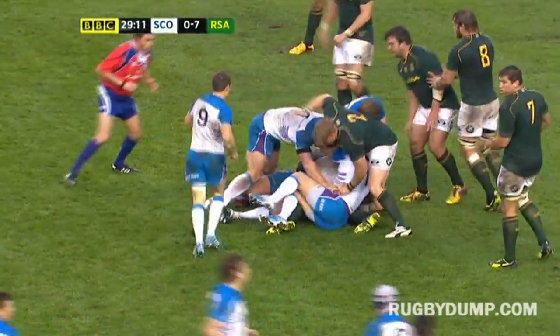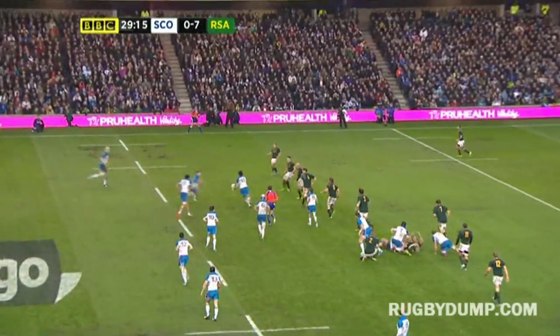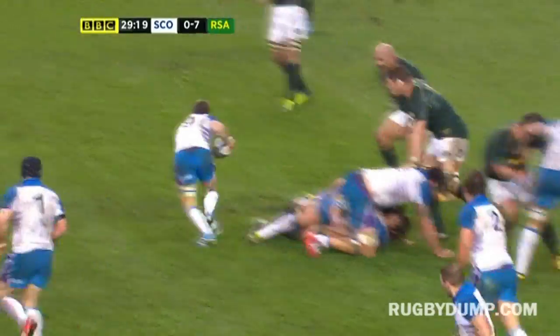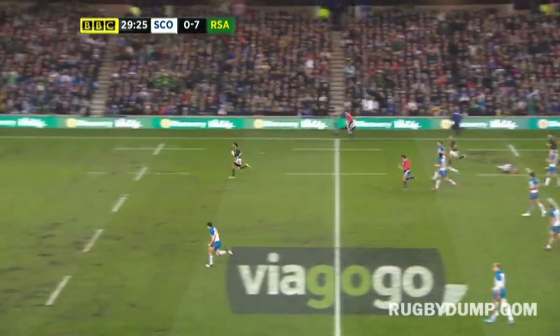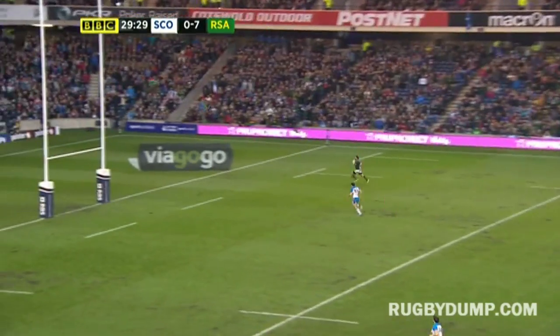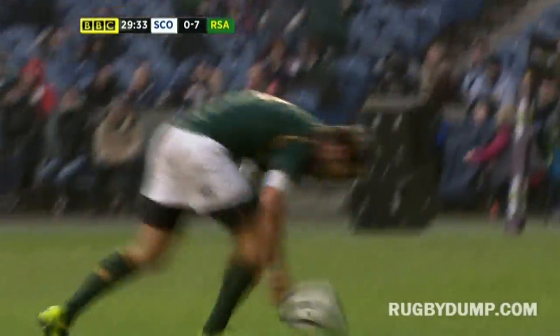Wow. A rare trip to the depths of the South African half. Maitland tries to smuggle it on to Murray, and Laidlaw on to Jackson. It's loose now, and Willie le Roux is away. And nobody is going to catch Willie le Roux. Nick De Luca trying to come across, but the interception gives him the try, gives South Africa their second.